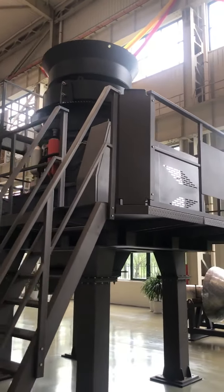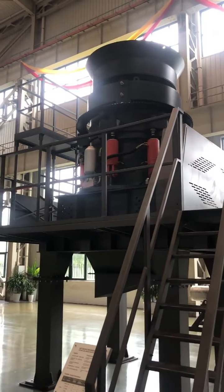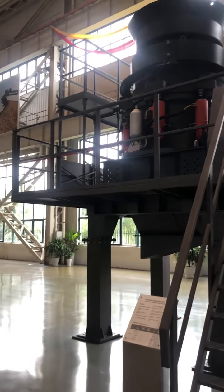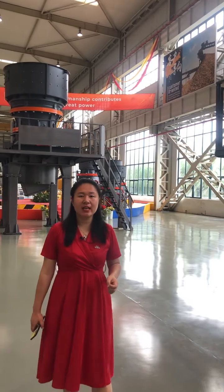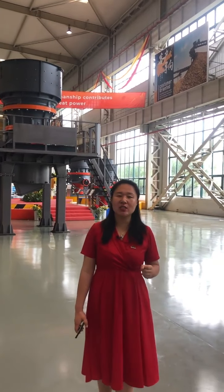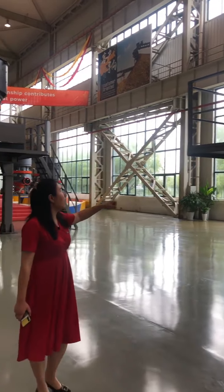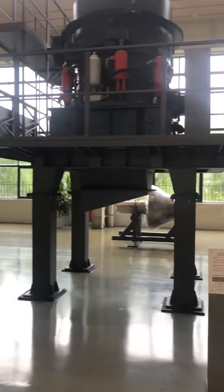For crushers, we mainly have two foundations. One foundation, we call it concrete, and one foundation is steel structure. This is a steel structure. Yes, so you can choose this one, or you can choose the concrete foundation. Yes, and we consider more of the foundation, steel structure.